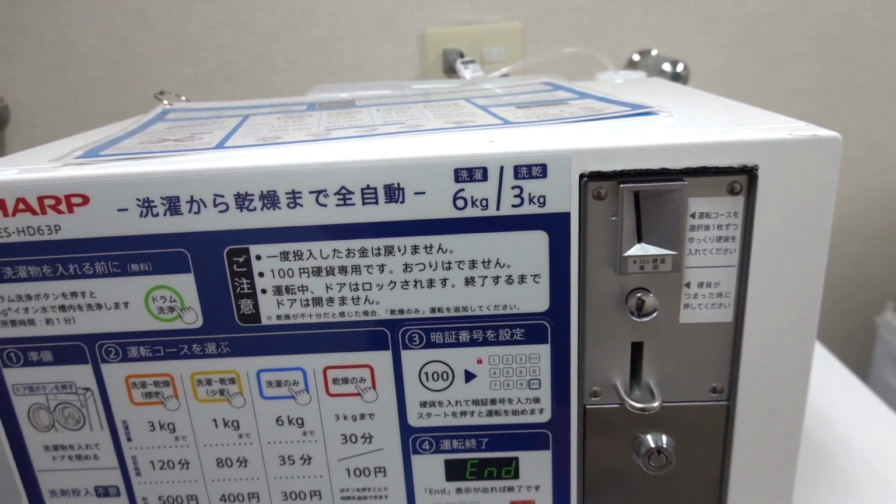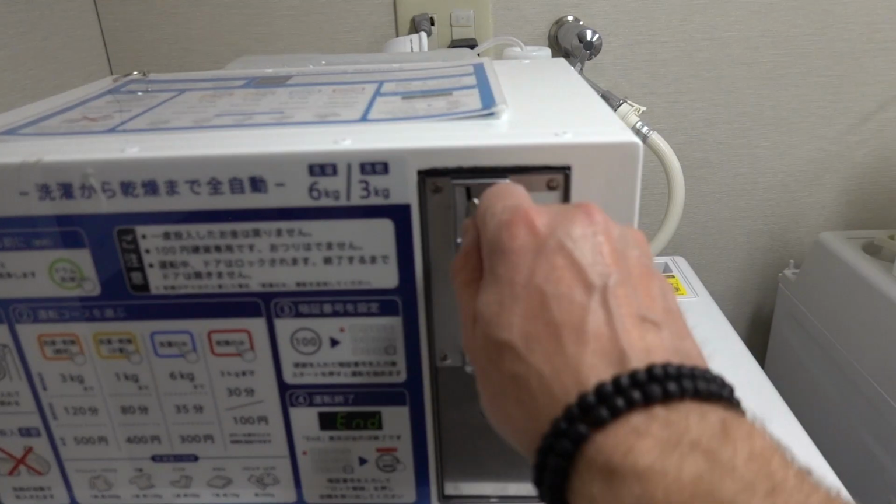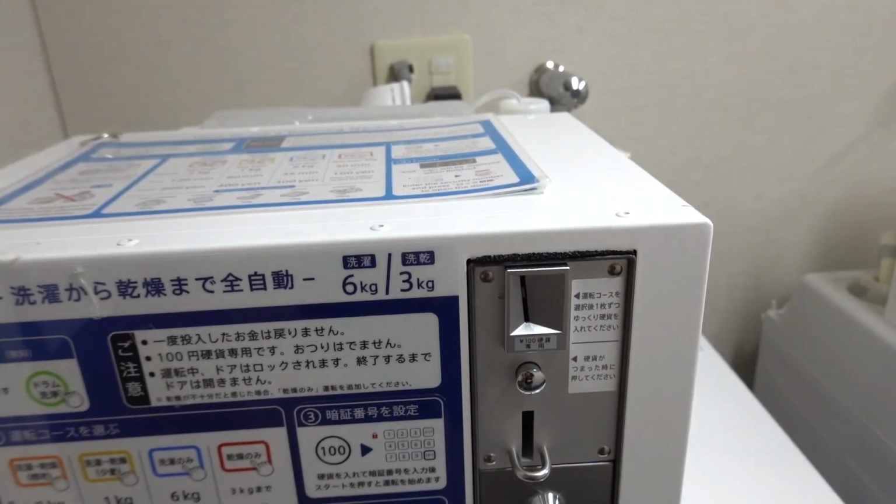That one does not want to take money. That one seems like it will. This is complicated. So that machine's money slot didn't want to accept any coins. So I had to move the laundry over to a different machine. And this one does seem like it will accept coins. And I also, in doing that, realized I don't have a 3 kilogram load here. I probably have about a 1 kilogram load.